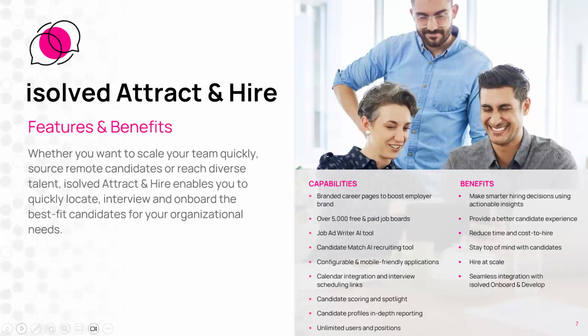A lot of our features, capabilities, and benefits of Attract and Hire is that we do have over 5,000 free job boards, and there are also some paid job boards out there for you. We do have an AI tool for the job ad writer. Using that AI tool to write your job ads really helps you cut down on time.